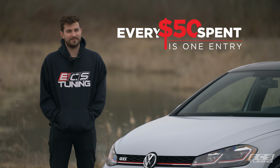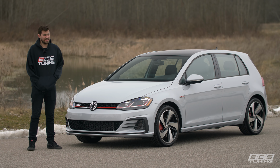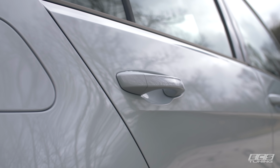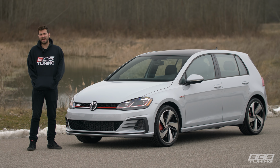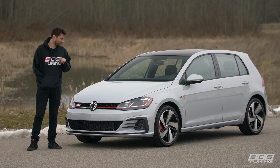Now let's get into the review. All right, so new for the 7.5. First, we've got a few new colors. This is white silver, and I think it's a really good looking color. It's kind of like a junior Nardo gray, if you will. There's also Great Falls green metallic and dark iron blue metallic, which are a couple pretty good looking colors. I think this is the best of them all.